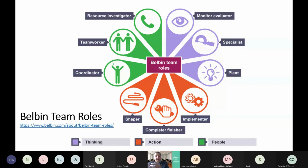In terms of action, these are the action people, and it's very characteristic of nurses, that they're the implementers, the people who get the job done. They don't just talk about it, they don't just find information, they get the job done. Or they try to shape the way things are moving forward. Or they're the people, most importantly, who complete the job. Because some people talk and strategize, they monitor, and they give you the benefit of their wisdom, but the job still needs to be implemented and still needs to be finished.